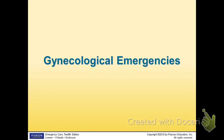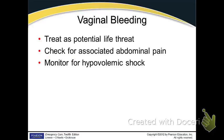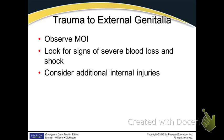Okay, we talked about some of these gynecological emergencies, not necessarily associated with pregnancy. Bleeding in general. Okay, bleeding is bad from anything. Whether there's pain or not, you want to assume that there's something definitely going wrong if it is not obviously part of the menstrual cycle. So treat it as a life threat, check for any sort of pain, monitor for shock, transport. Y'all know how to do that. Like with anybody who's bleeding.